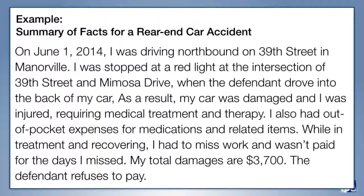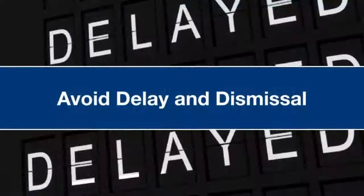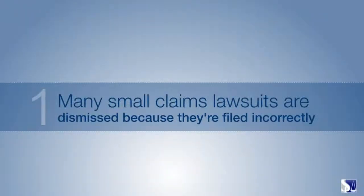It's important to follow all of the directions correctly and do everything exactly as requested by the court in court forms. This is a key factor to avoid delay and dismissal. Filing a small claims petition improperly can result in unnecessary delays in your trial or your case being dismissed without your knowledge. Many small claims lawsuits are dismissed every year simply because they weren't filed correctly.